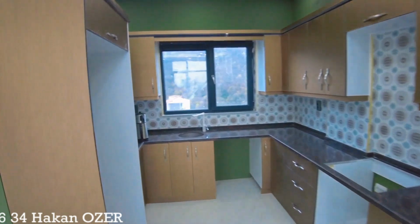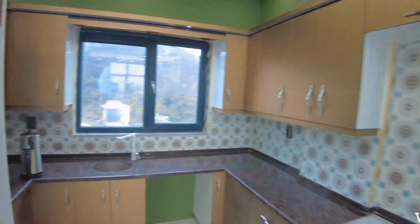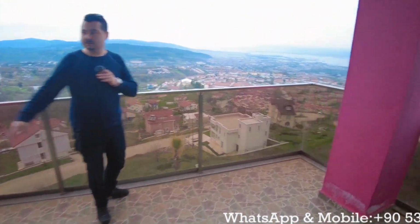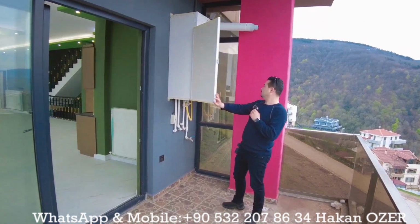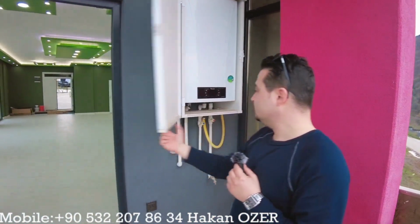This is the kitchen. The heating system of the property works with the natural gas system, and you can see the combi boiler device. This is the combi boiler device. You can have a look like that. This is the combi boiler. It's working with natural gas.